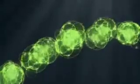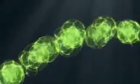But green light isn't used. It's a waste product. It's reflected back out, giving plants their green colour.